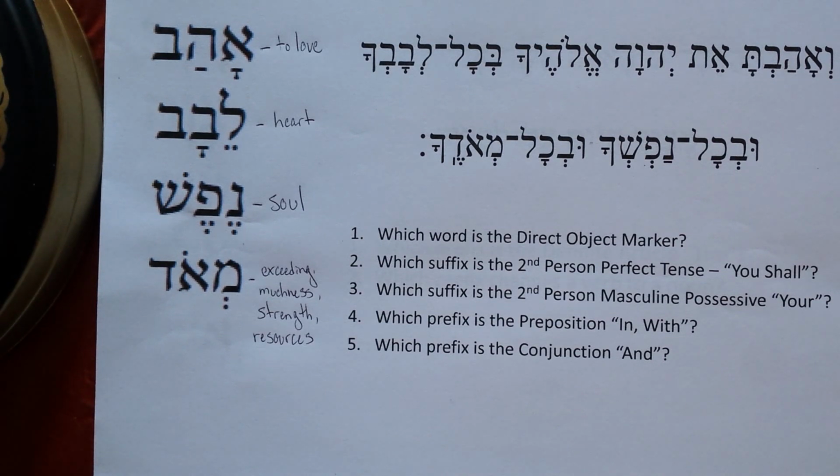And one of the most fantastic translations I've actually heard, a fantastic teaching on me'od within this context, is to say that it could be translated as your best. That you would love the Lord your God with all your heart, with all your soul, and with all your best. Because what happens when you have no strength? What happens when you have no resources? God only asks of you your best.